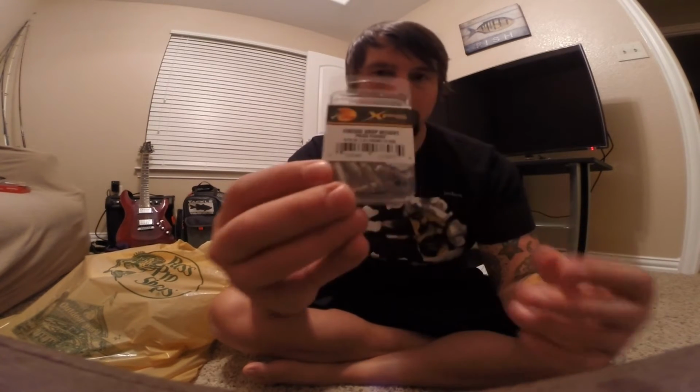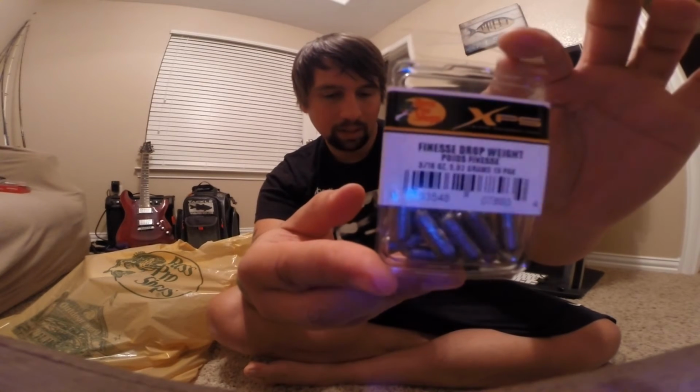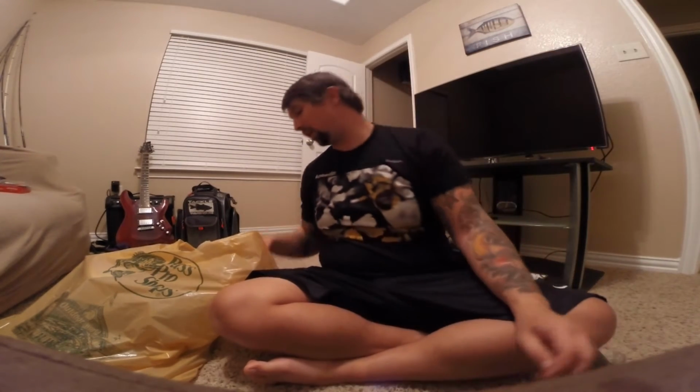Bought some, once again Bass Pro Shop brand. I went drop shotting this weekend when I went out fishing and found out that the weights I was using just weren't quite heavy enough to get it down as fast as I wanted, because the fish are still deep in the lake. So I decided to pick up some of these. Once again, I still love Eco Pro, but these were cheap and they were there. I think I paid $3 for these. I got quite a few of them. These are 3/16 ounce, a lot heavier than what I was throwing, so hopefully this will help out with that problem.